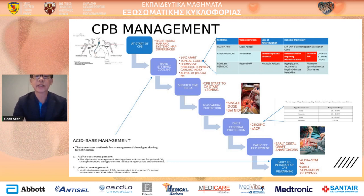And as you come down, you can see that we use either alpha or pH stat. For us, when we are going on this frozen elephant trunk technique, because we use trilateral SACP, we are not so worried about whether the brain is homogeneously cooled down or not. So we use alpha stat. Because if we use pH stat, you are actually adding more embolic load to the brain because the pH is high and the cerebral vessels will get dilated. So you will go into a phenomenon called luxury perfusion, which you do not want, because you can actually increase the embolic load and cause a post-operative stroke.